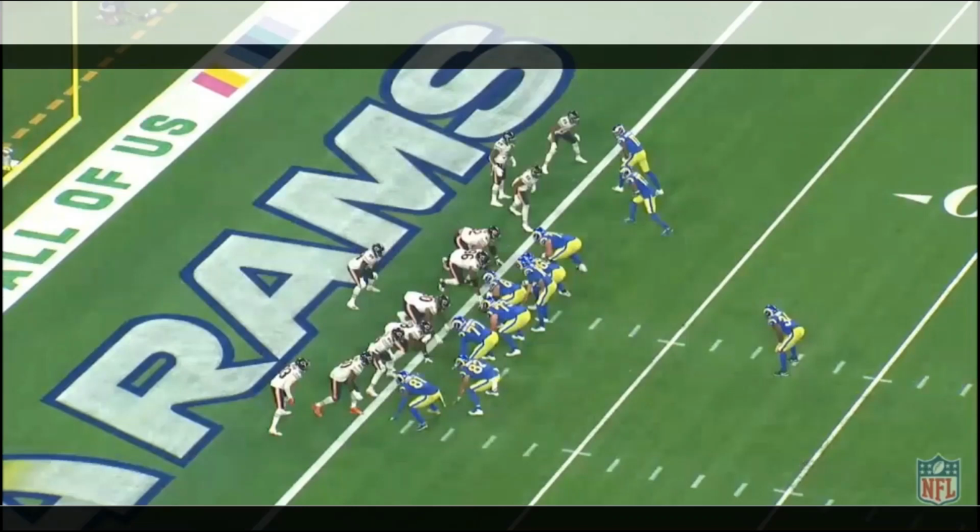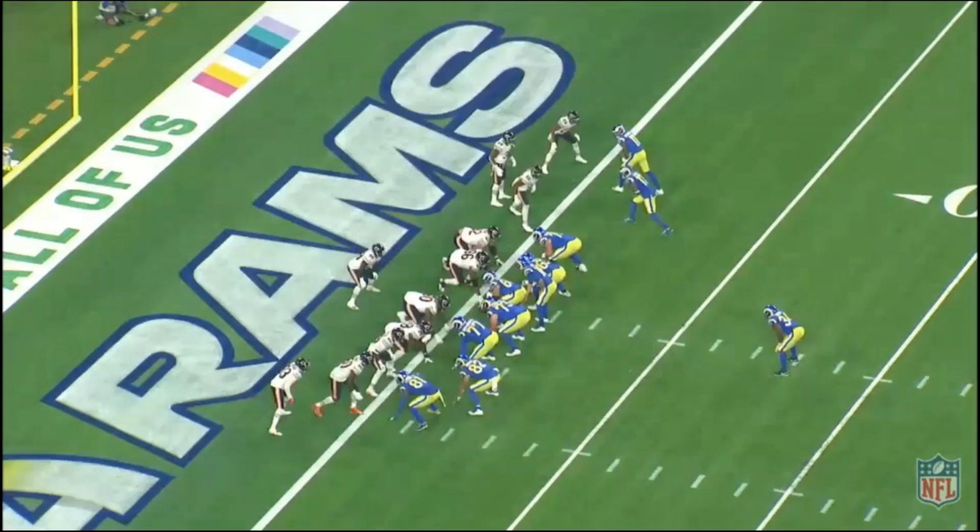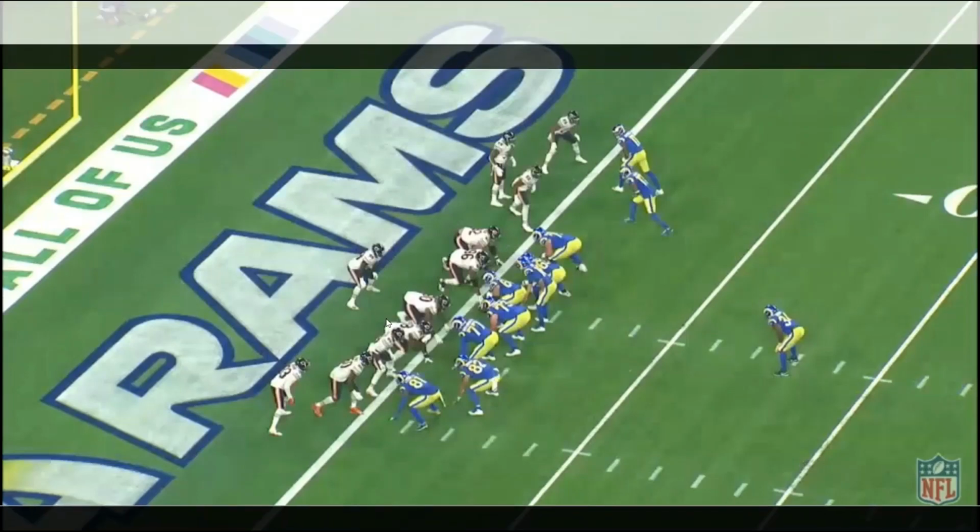All right, this is from week 7 against the Chicago Bears, and the Rams are at the goal line, and Malcolm Brown is 7 yards deep in the backfield. They are in 12 personnel, and the Bears have what is essentially a 52 goal line defense, and they're just trying to get hat on a hat, try to defeat a blocker inside, and try to penetrate into the backfield.